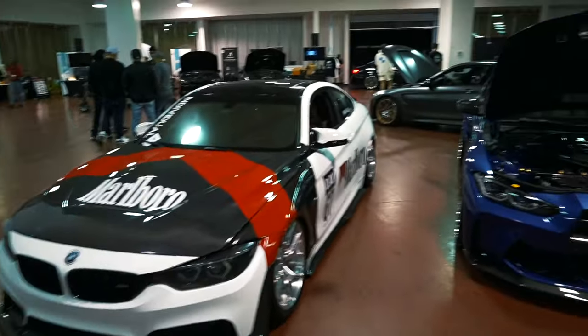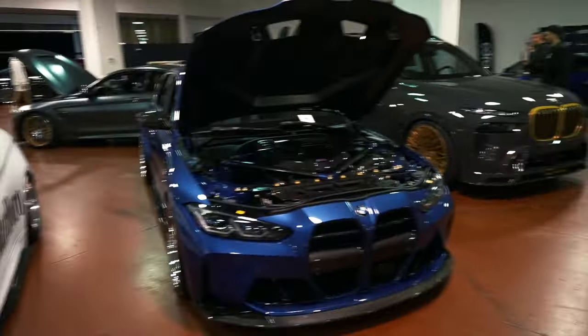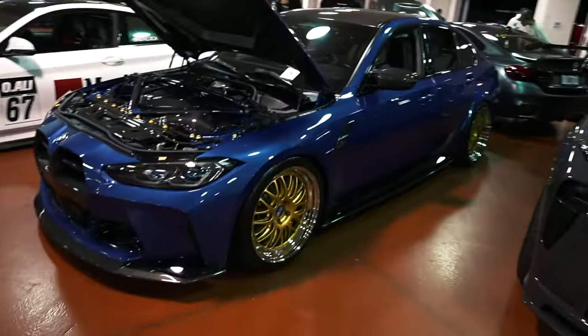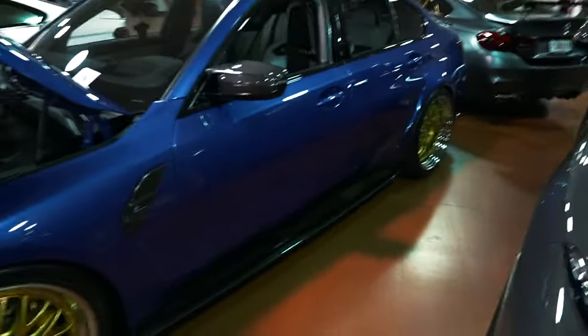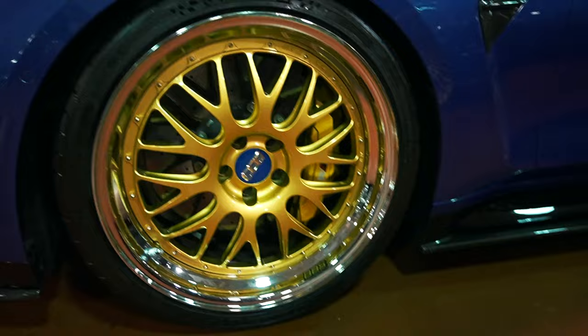So just walking around, this is the indoor VIP section. Just want to show you guys some of the different flavors that are in here on display. Quarter mile blue G80 sitting on some really nice BBS. Custom E88s looking so clean. Or I'm not sure if these might be the E89s. Somebody let me know in the comments, but a really clean setup.